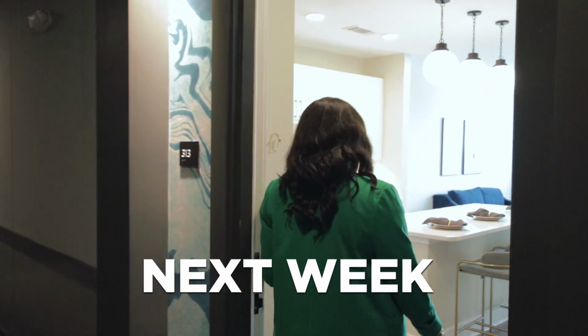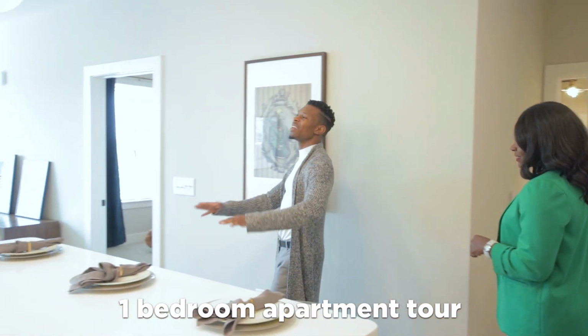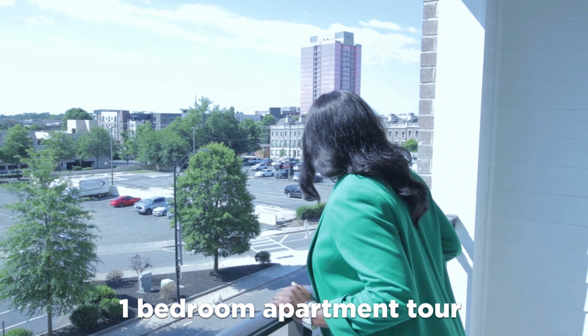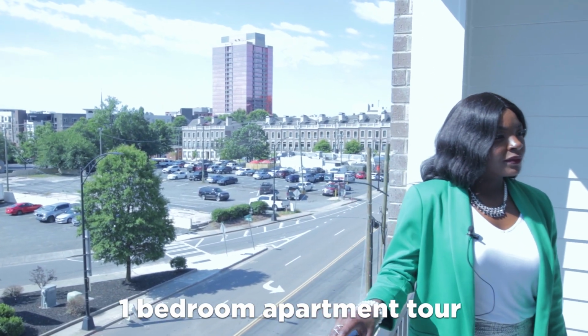Hi again. This apartment, you have this huge island. Wow. This is your South Tryon. What you have right here, you can either go straight into the city or go further down to the South End area.